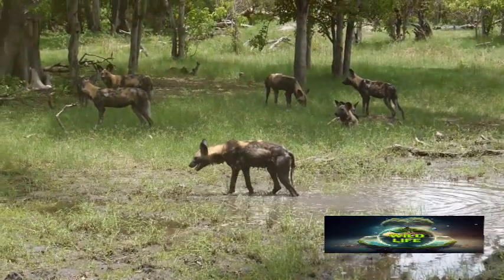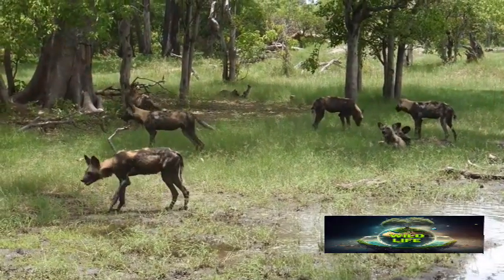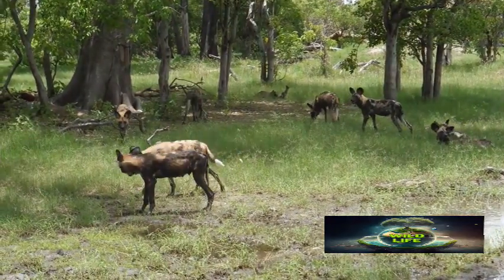Now let's talk about their hunting techniques. African wild dogs are cooperative hunters, working together in a well-coordinated manner to bring down prey. This pack mentality extends beyond just hunting.